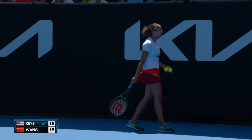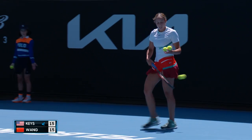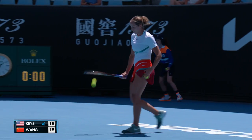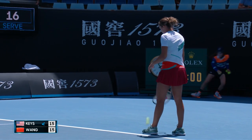And also one of the strongest, not only first serves, but kick serve as well. We just saw an example of that, how much off the bounce she gets such good rotation, can kick up on her opponents.